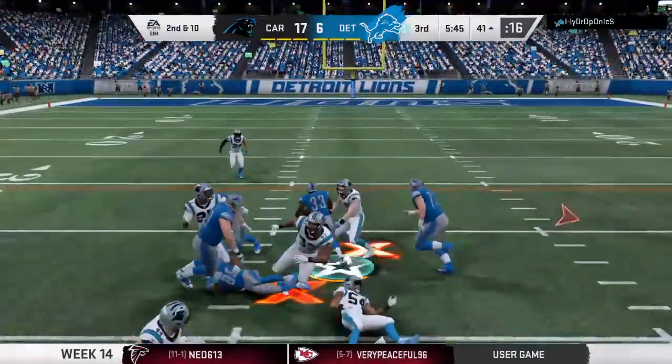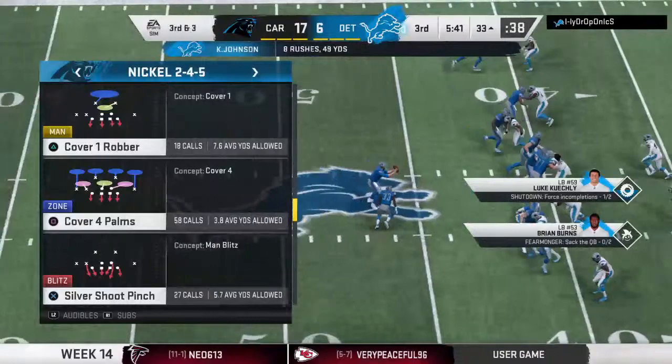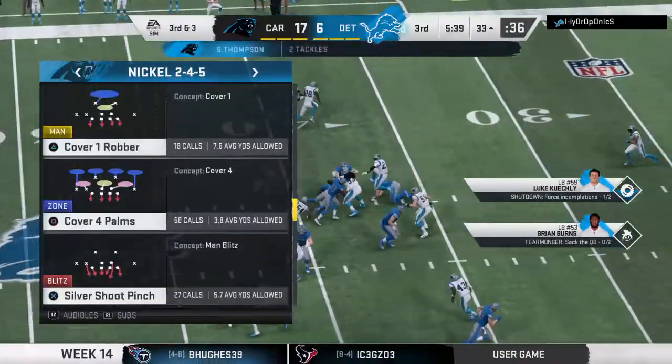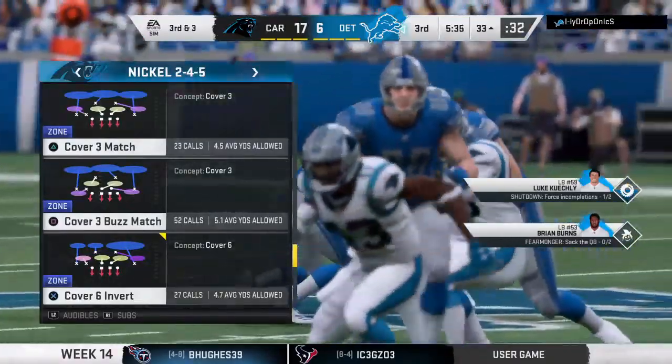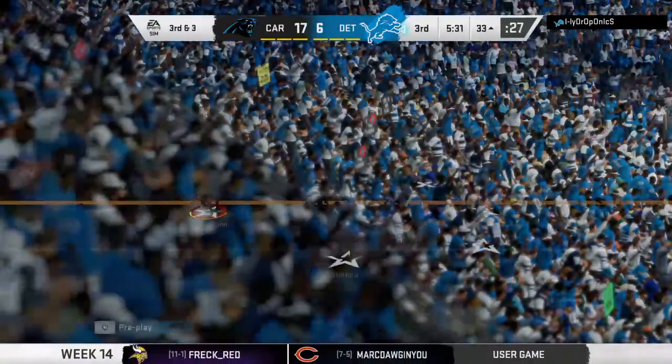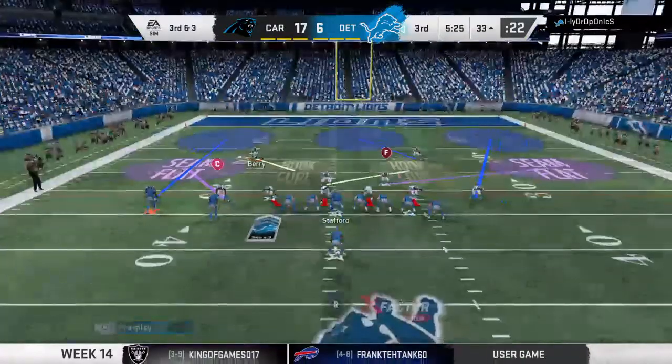Stafford going to give this one off to Johnson. And a pretty good run there as he gets 7 down to the 33. You know what really fires up offensive linemen? When the guy that is carrying the ball behind them can create his own space and break a tackle along the way. This offense in desperate need of a conversion as they come up on 3rd down.